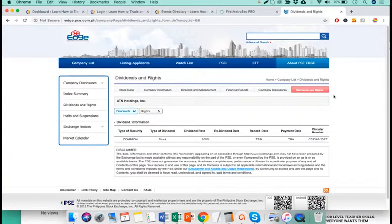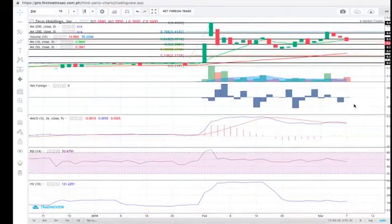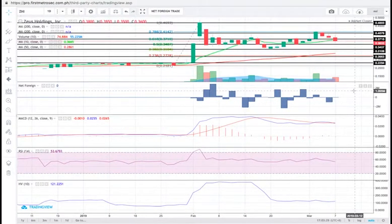100% stock dividend. Ex-dividend date is to be announced. How does that work? If you have 100 shares of ATN, then until the ex-dividend date, ATN will double your shares. Your 100 shares will become 200. But of course, expect the price to drop by 50%, because it's going to double your shares.